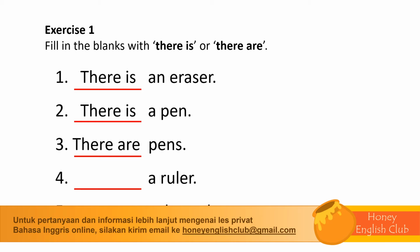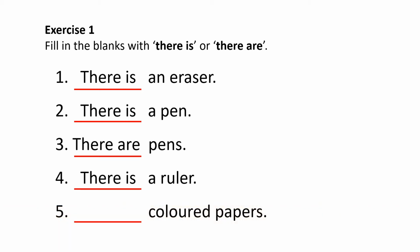Number 4. Blah blah blah a ruler. Jawabannya adalah there is. There is a ruler. Number 5. Blah blah blah colored papers. Jawabannya adalah there are. There are colored papers.